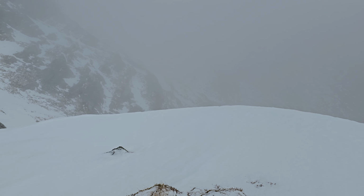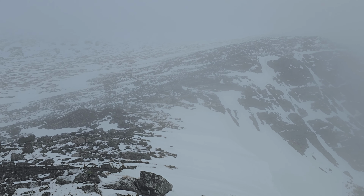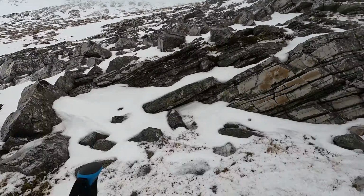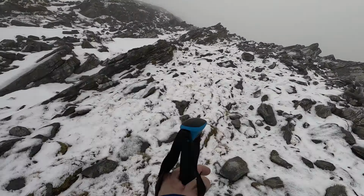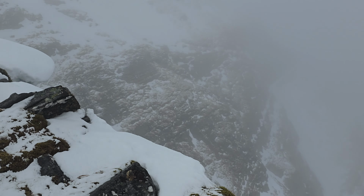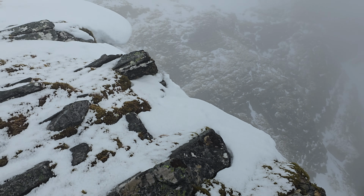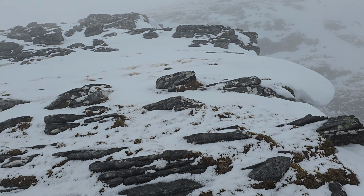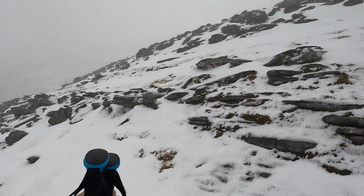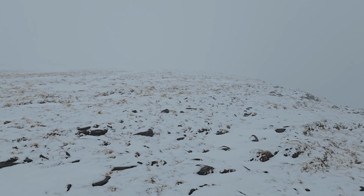A bit of a drop off to the east. I'm not going to stand in the snow. There's some light cloud just coming in. Closer to the edge, so bend to the left and just keep following up this edge, but not too close. A cornice ball of snow. Just going up here.